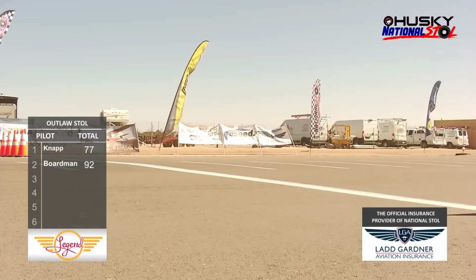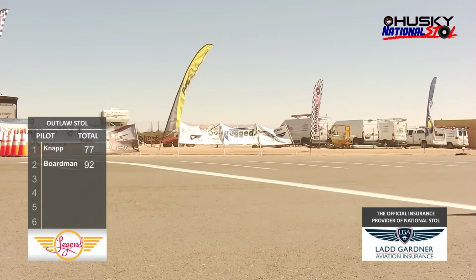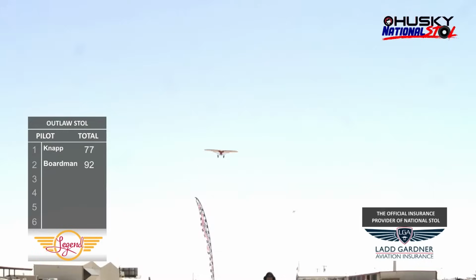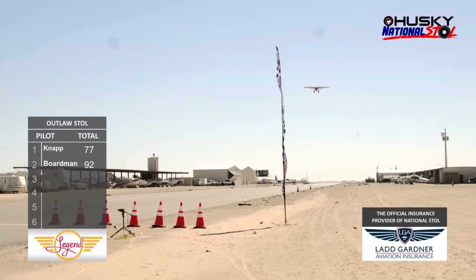Well, and we didn't see Austin use his reverse pitch beta prop today, and I'm wondering if the extra wind is negating some of the need for that extra oomph. I think so. It really is.